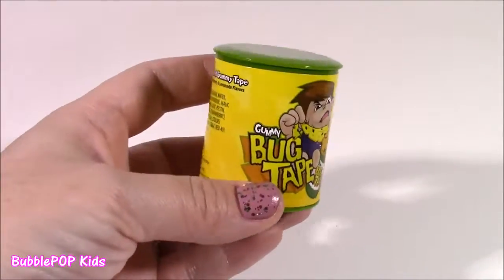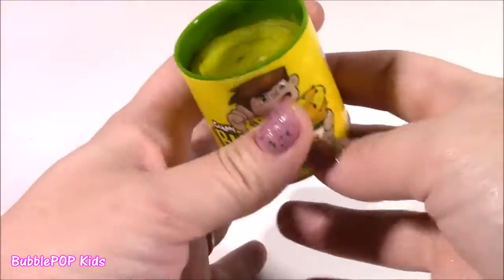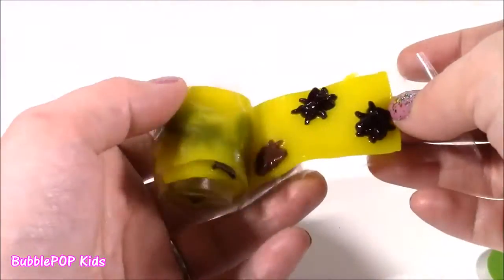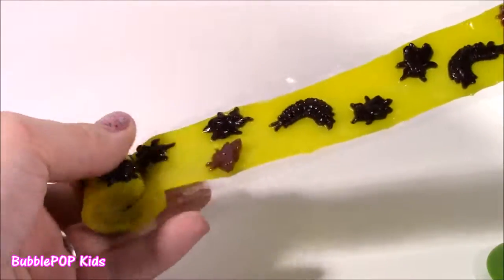Here it is, a little container. It looks kind of cool. Let's pop the top. Ugh, I see some kind of bug in there. What is going on? Ew, look at that. Looks like a fruit by the foot. Ugh, this is so, so gross.